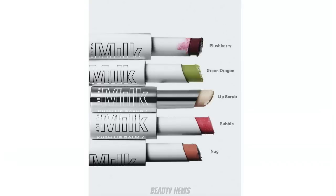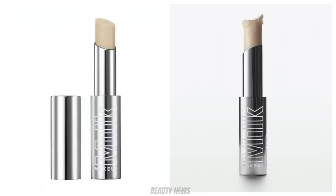All right, Milk Makeup have added to their lip range. They've got the Kush Lip Scrub. So it's a conditioning and exfoliating lip scrub for softer, smoother lips in a mess-free twist-up bullet so you can exfoliate on the go. So it contains natural sugar crystals and hemp stem exfoliators that buff away flakes. It contains shea, mango and cocoa butters that soften and improve texture, and it's got hemp-derived cannabis seed oil that hydrates and soothes. So it's now available at Milk Makeup and Sephora for $22.